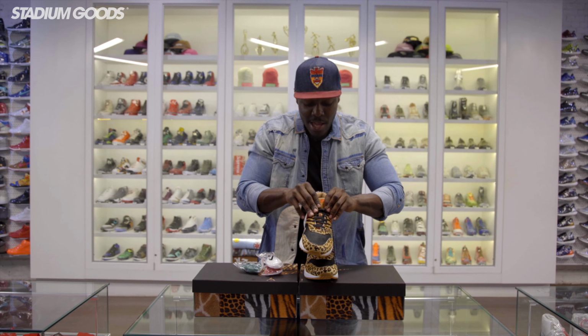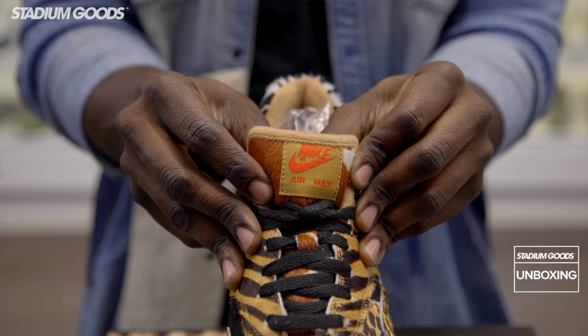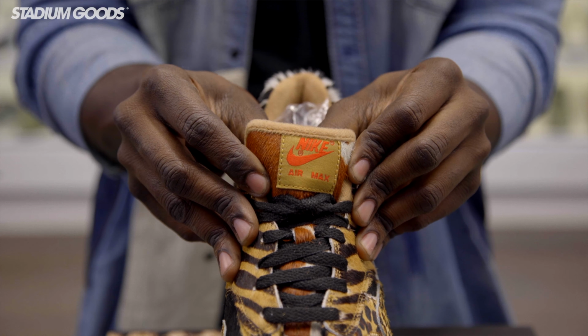And we've got the cow that's represented throughout the tongue area. I know that this is definitely cow. I know what noise this cow makes. No, I don't drink milk.